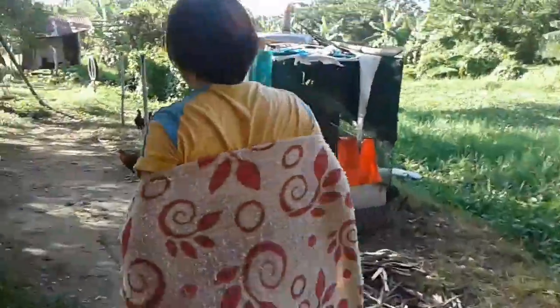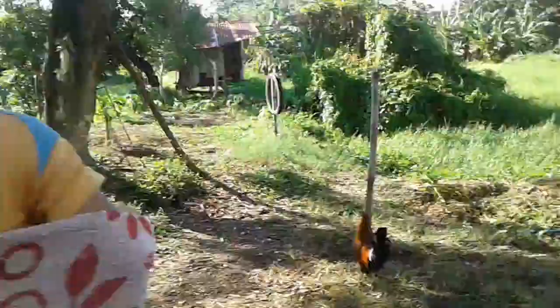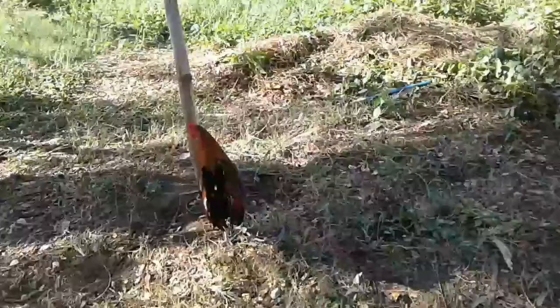Before we get to our condo, guys, nandito yung poultry namin. So, we have a poultry. Look at that. O, diba, ang daming chicken. O, yan yung poultry namin dito sa place namin. Ayan. And then, we also have here another one.